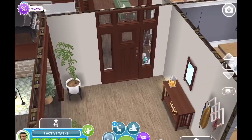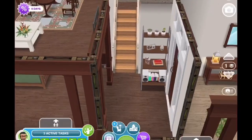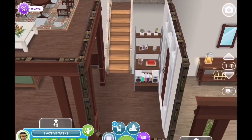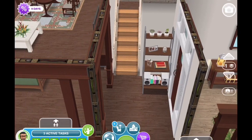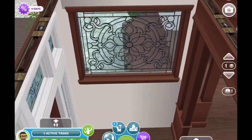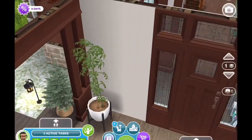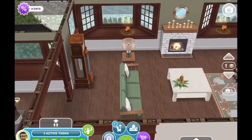Then you come through the beautiful front door, and you come right into this little room right here where there's just basically a staircase and a shelf. I thought that looked kind of realistic, where someone would just come in and maybe throw their keys down, their glasses, just odds and ends, and give a space for that. And then on the other side of the entryway, I put one of those pretty windows. I just love those. So you come through a double doorway, and you're going to come into the great room area.